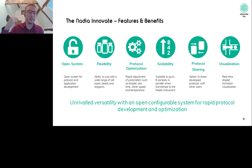What this allows us to do, basically, is to open up the entire system to optimization of existing protocols. So we can take that scRNA-seq protocol that I've just talked about, tweak it to make it best for your particular cell type, or we can even create entirely new protocols or single-cellify existing bulk protocols and things like that. We can do so in real time using that high-speed digital microscope and camera, and we can then port these protocols back onto the Nadia system to run in an automated way with up to 8 samples at a time.